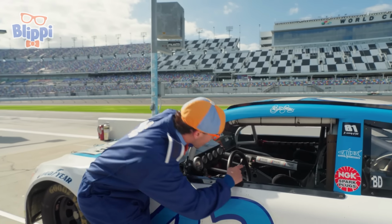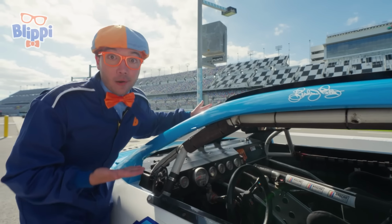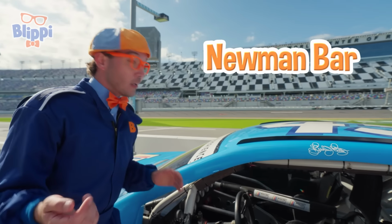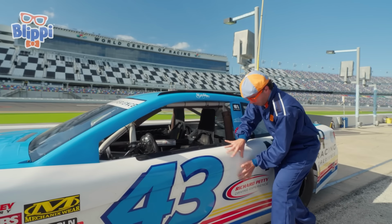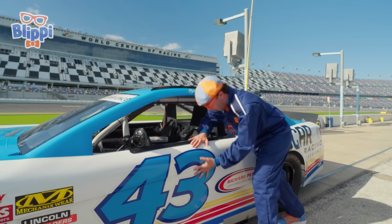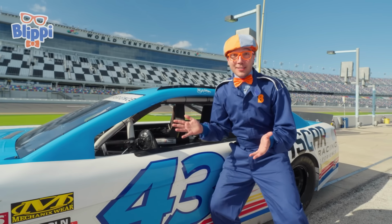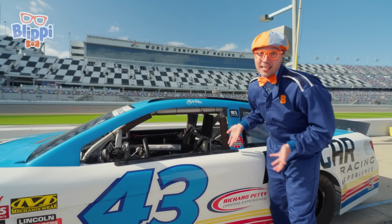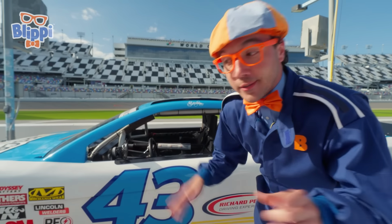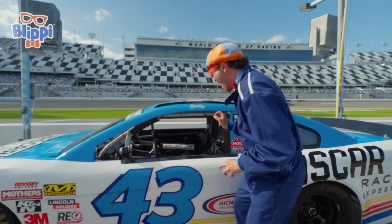Hey, look. Whoa, there's even a bar here on the windshield. That bar's called the Newman bar. Pretty cool. And wait a minute. There's no door handle. That's because there's no door. Whoa, that's pretty silly for a race car not to have a door, but it's really important so the door doesn't fly open when you're racing really fast.